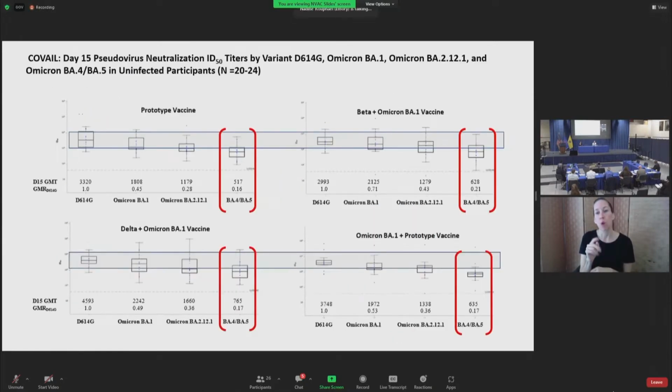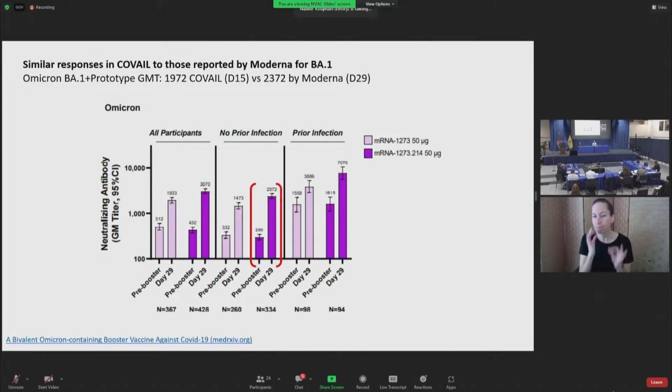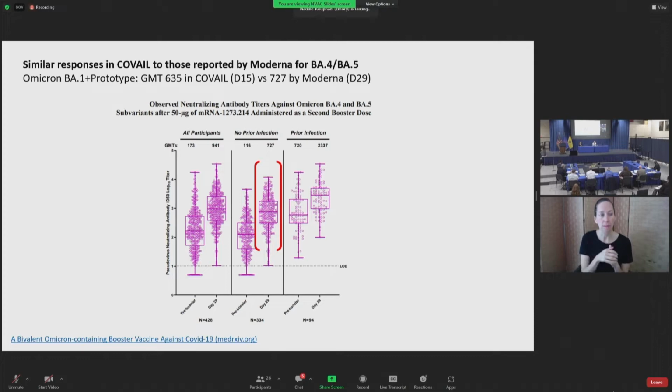Next. I want to show you the data from the Montefiore lab. I want to emphasize that the data is not yet complete. But as you can see here, the different variants that were tested within the Omicron lineage: BA.1, BA.2, BA.2.12.1, and BA.4, BA.5. This is the uninfected participants. Note the lower titer for the Omicron subvariants, particularly BA.4, BA.5, roughly a third of those titers observed for BA.1. But it's hard to draw conclusions with partial data. Next. This is again similar to what Moderna had shown. This is their day 29. And next, and here particularly against BA.4, BA.5.